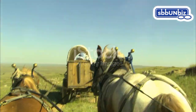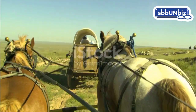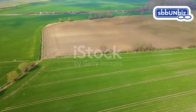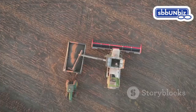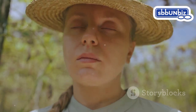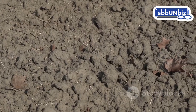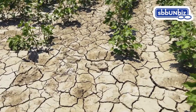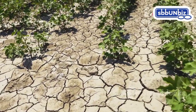The arrival of European settlers in the 19th century brought significant changes to the high plains. They introduced new crops like wheat, oats, and barley. They brought new farming techniques with them. However, the settlers soon discovered the challenges. The arid climate and unpredictable weather made farming difficult. Droughts, windstorms, and insect plagues threatened their crops.